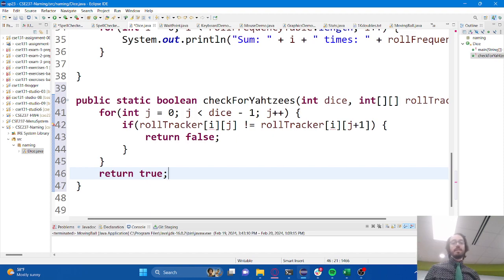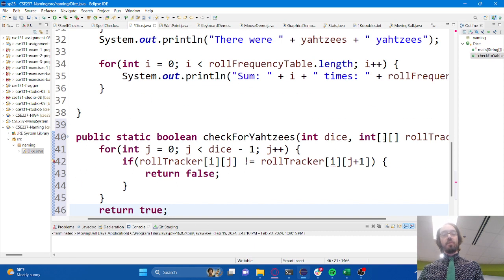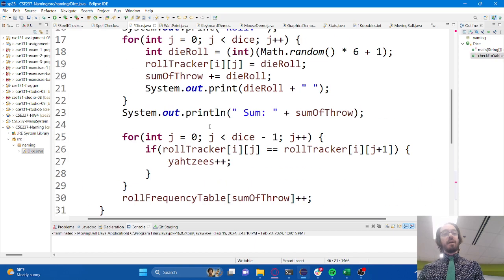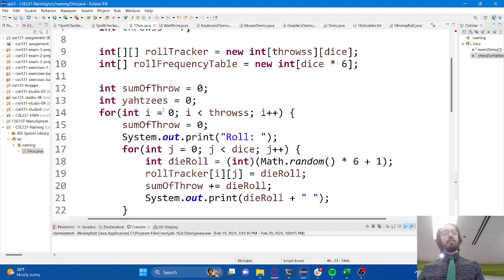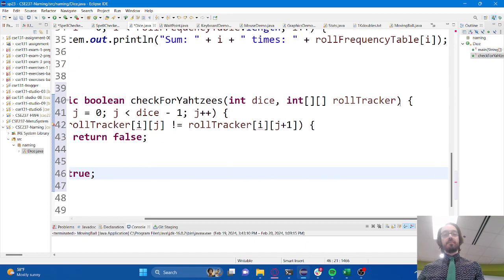We're still not quite done yet. We have this pesky value of i here, which stands for the current throw number that we're on. So i is from the for loop. i represents our current throw number. In fact, I would go so far as to call it that as a parameter.